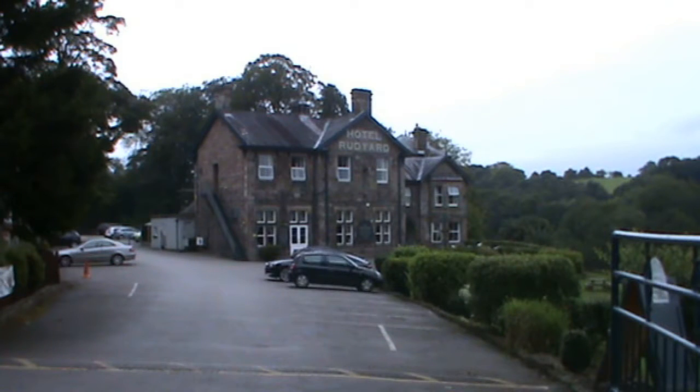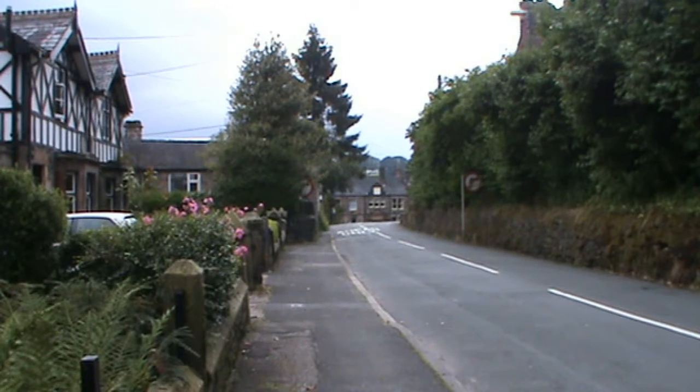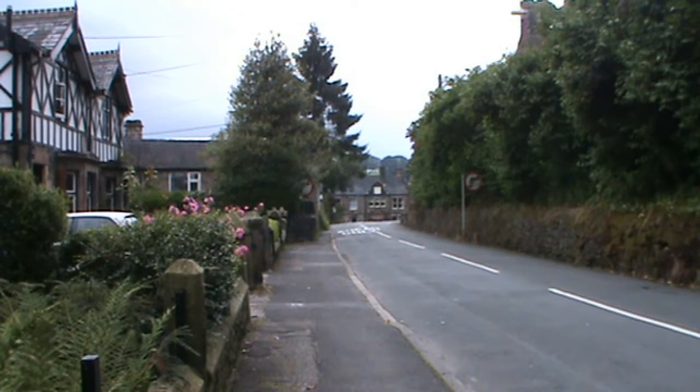Last night we stopped in the Rudyard Hotel. So we're stood in front of the hotel. There's free car parking on the road, or there's a car park just behind us at the far side of the hotel. So we head forward towards the end of the road.